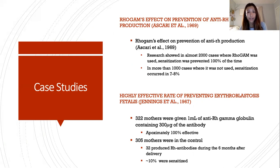In 1969, a group of researchers compiled research from over 2,000 cases where RhoGAM was administered to Rh negative mothers. And the result came back with 100% of the time the prevention of sensitization. Sensitization, again, is the mother producing antibodies against the fetus. But then they also looked at 1,000 cases where the RhoGAM vaccine was not used, and sensitization occurred in approximately 7 to 8%. So that's around 70 to 80 mothers who started producing antibodies against their fetus.